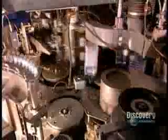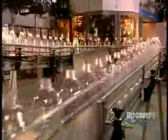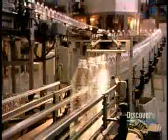This lightning-fast machine churns out 10,600 bottles per hour. No wonder we've had to show it to you in slow motion. A conveyor belt transports the finished bottles to the packaging area.